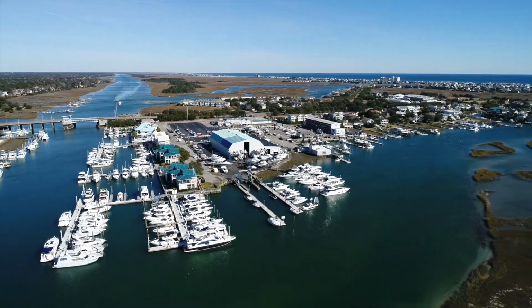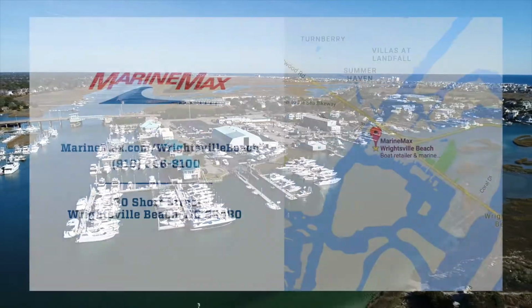Based on all of the tools that we offer you and our confidence that we can get your boat sold for top market value, we hope you'll list your boat with MarineMax of the Carolinas.